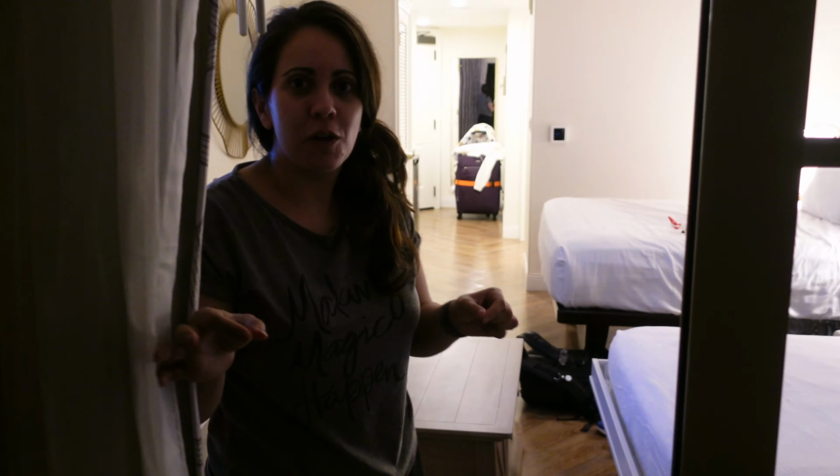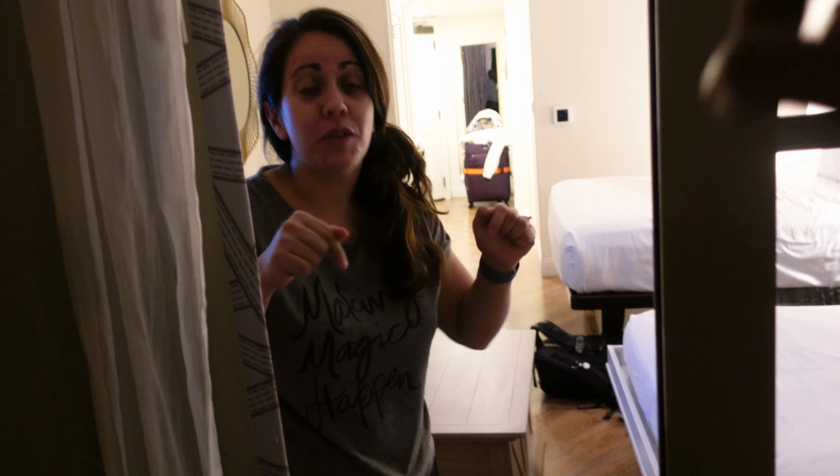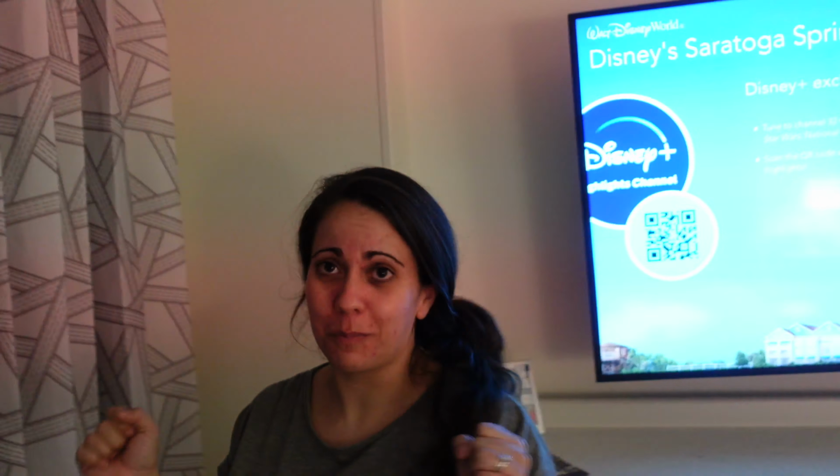It's okay. We've got a balcony that is not on the bottom floor for the first time ever. Apart from the one we did at Beach Club resort, that wasn't a balcony. No, that was like a one person one. But this is the first time we've stayed at Saratoga. This is our 5th stay, and we've always been on the ground floor. So I'm so happy that we're on the high floor.